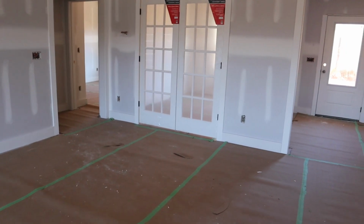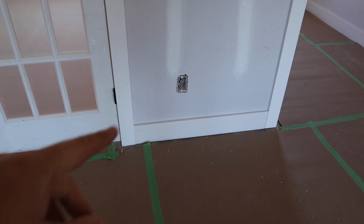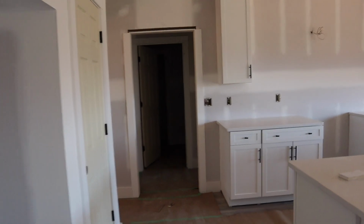So we did upgrade our trim to, I think it's 6 or 8 inch baseboards that are just square. And then it's a 4-inch just squared off. They haven't done the tops yet. Hold on, there's one over here I can show you guys. So this is what it looks like. Obviously it'll get painted and everything. It's just dark in this hallway, but it kind of shows what the style is like. And then obviously everything will be painted. The lighting in here is like a vlogger's dream.